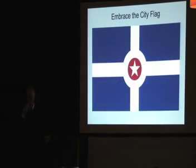Indy's got a great city flag. In fact, it's better than some countries, if you ask me. But you hardly ever see it. Every time you see the federal and state flag in Indy, you should see the city flag along with it. It should be on every letterhead, uniform, vehicle, and city fleet. And we should be encouraging private people and businesses to fly it as well.